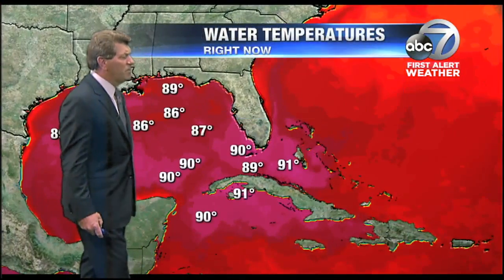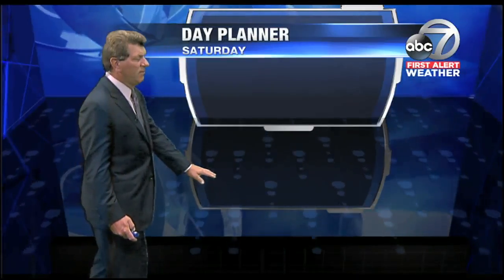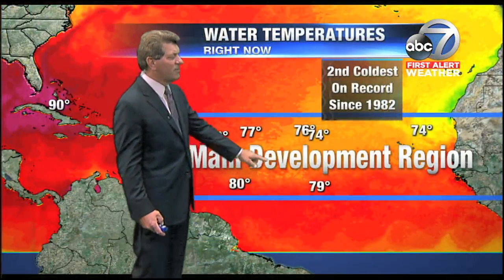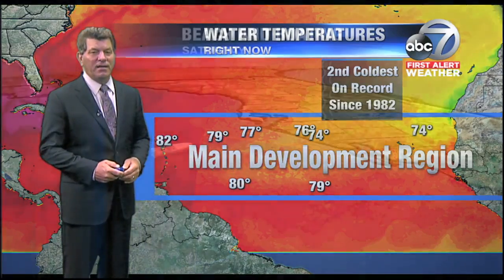The main development region, again, we'll go back to that if the computer wants to cooperate. It's having some issues. It's Friday, folks. This is cool water here in the Atlantic. Second coldest on record. That was last week. Now it is the coldest on record in the main development region in the Atlantic, and that's good news.